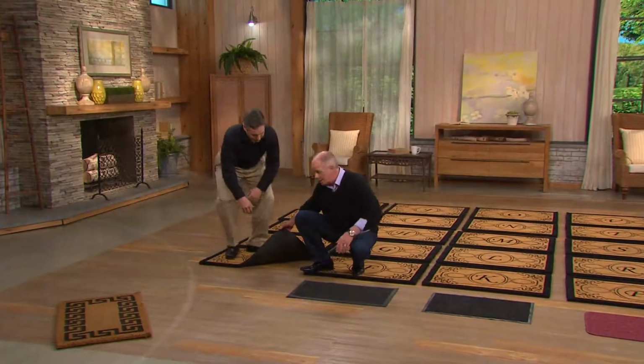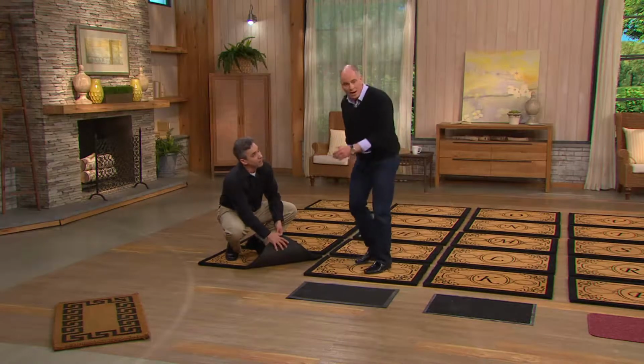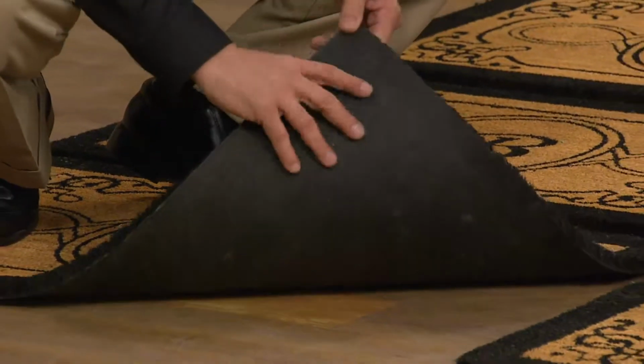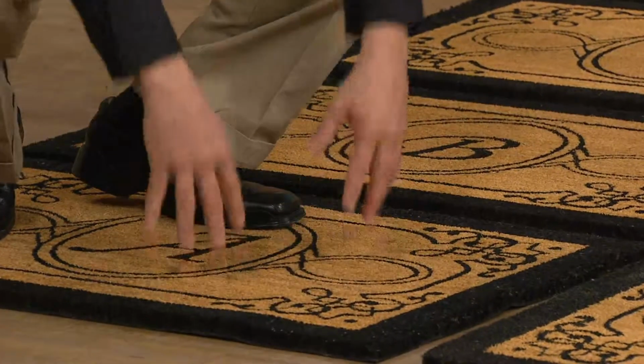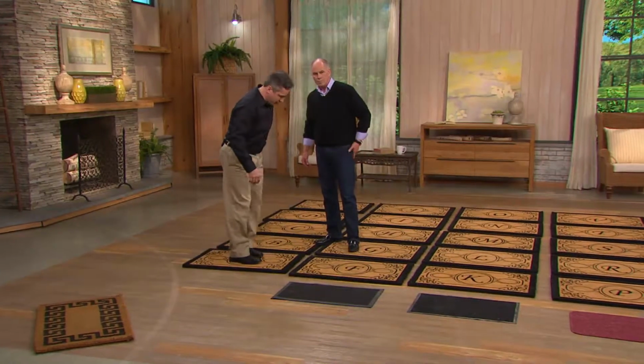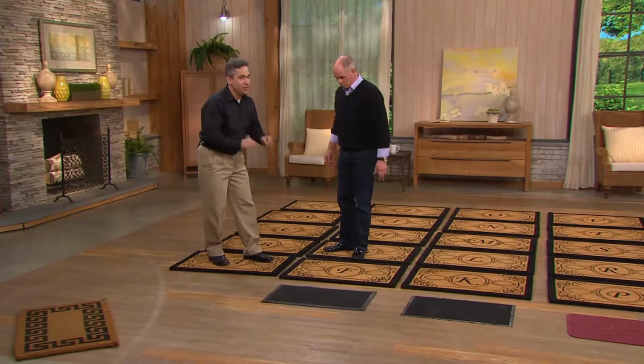These have a rubberized backing, which adds to the weight, which means that they stay in place. That's right. They do not slide. They don't slide at all, but also that means it not only bonds the backing in, it bonds these fibers in place to give you that ultimate scraping power. When you're moving around on these and they're on that concrete slab in your front porch or wherever you have it, they do not move at all.